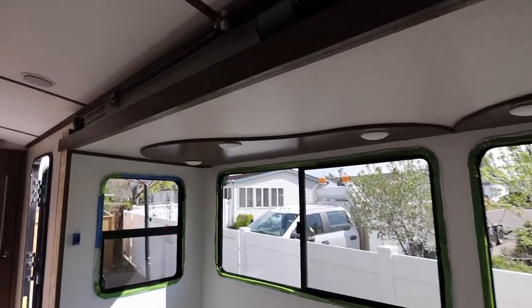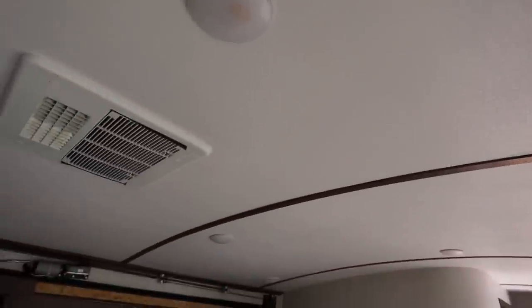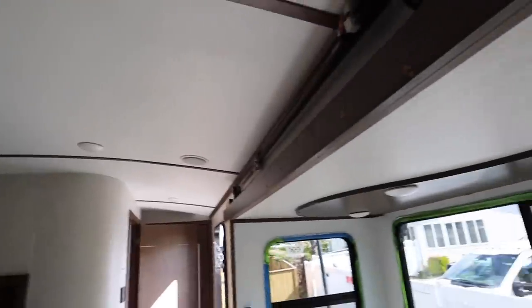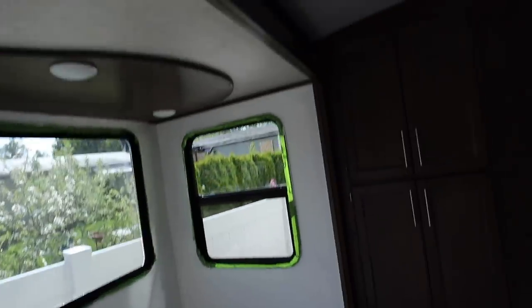So I am going to prime this ceiling right here. The other ceilings are already white, so I'm not going to be painting those. But in the slide right here, it's the same as the walls. And I didn't even think about that the other night when I primed this whole slide out.